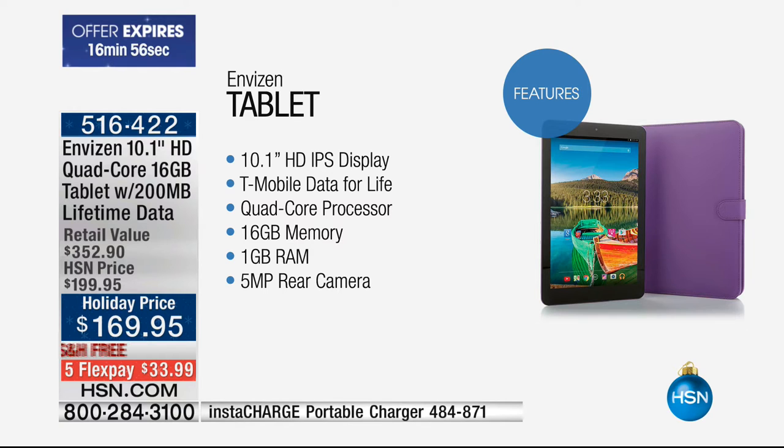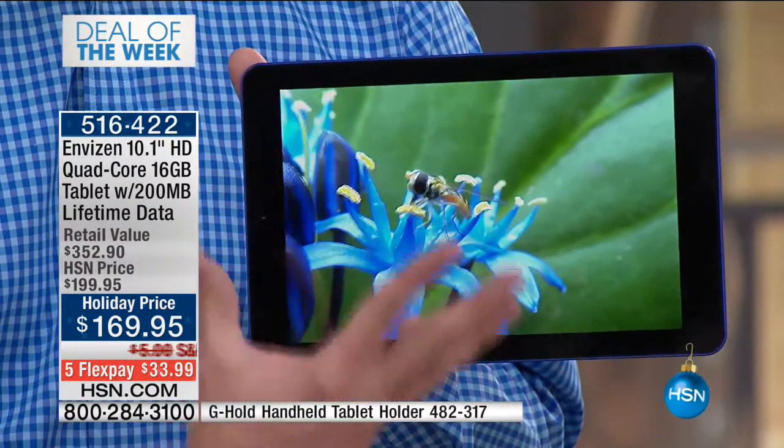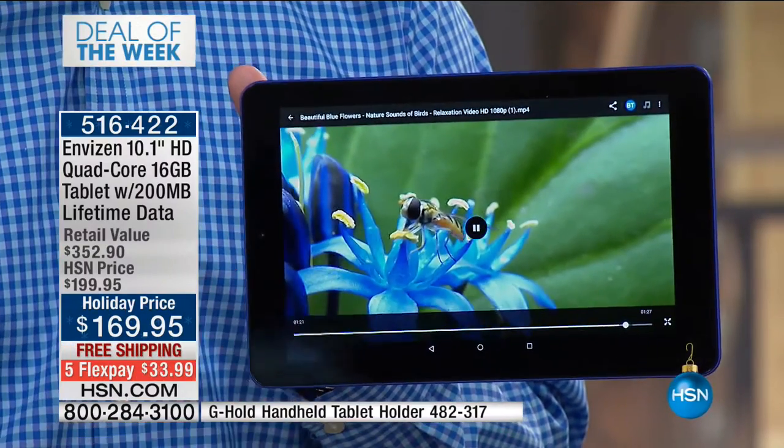And then we're also gonna give you the quad core processor. The most popular processor in a tablet is a single core. We're giving you 4 engines, not 1 engine, 4 engines, 4 brains to get everything done for you. We're also gonna give you 16 gigabytes worth of memory that's built inside. So when you're downloading movies, when you're taking photos, you have plenty of storage space on it too.